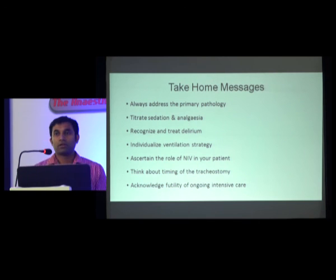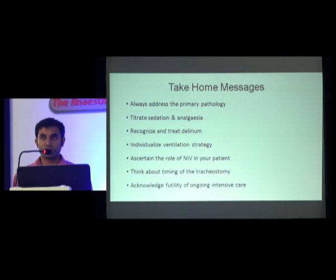To summarize, fast-tracking philosophy works on addressing the primary pathology first. We must titrate the sedation and analgesia for the patient on a day-to-day basis and on an individual basis. We must recognize delirium as a separate entity and address it appropriately. Individualized ventilation strategy, no modes are going to do magic. We must ascertain the NIV role in each patient subgroup separately, and think about the timing of tracheostomy in a broader concept rather than just rushing to do a tracheostomy to get the patient out of intensive care. And at times, it is prudent to acknowledge futility of ongoing intensive care. Thank you very much.